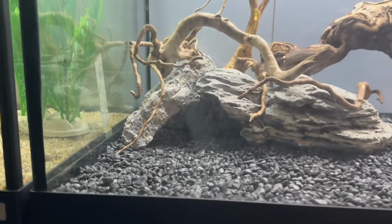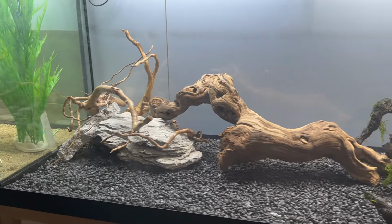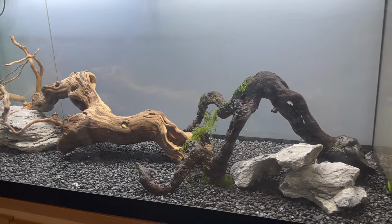And I've already bought some hardscape from Wholesale Tropicals where I bought the fish tank from. However, it does need a bit more and I just wanted to see what else is out there. So we're gonna go to Fish Planet now and we're gonna see what they have available.